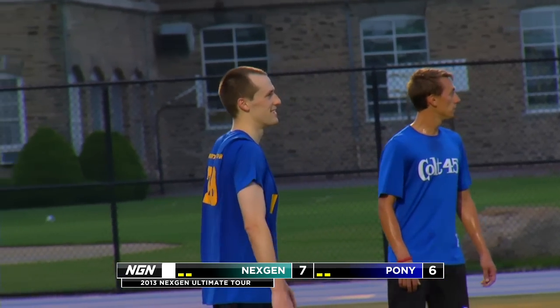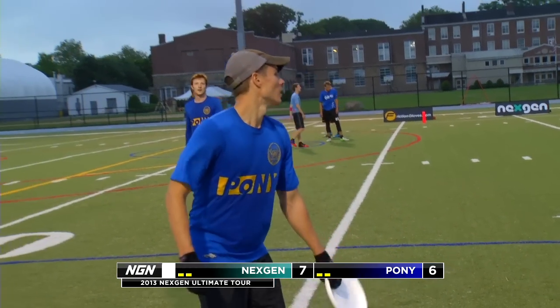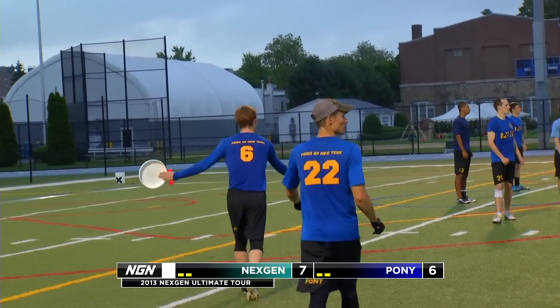So PoNY changes the angle of attack, leads to an easy goal. Nice little break there by Gillies. Down just 1 here, 7-6 NexGen. The bus is going to try to take this one to half.